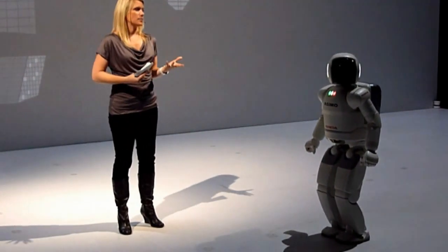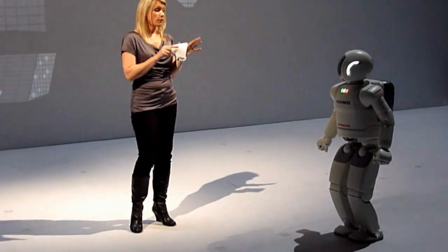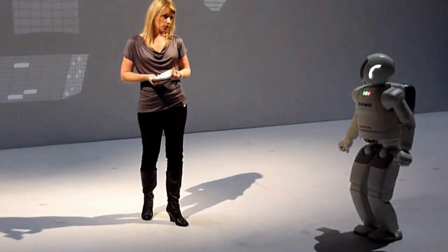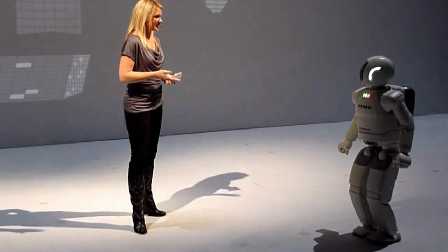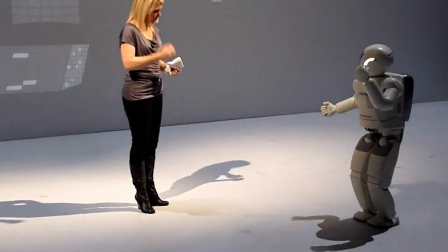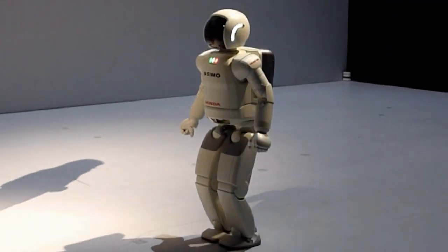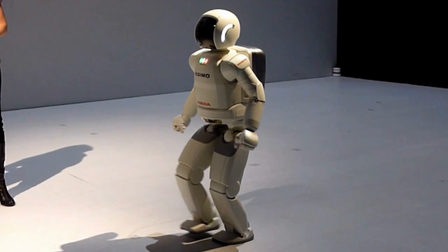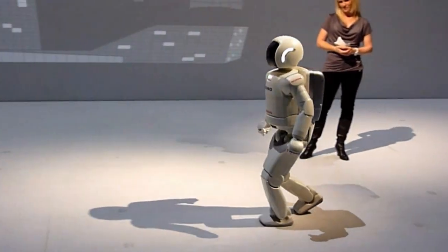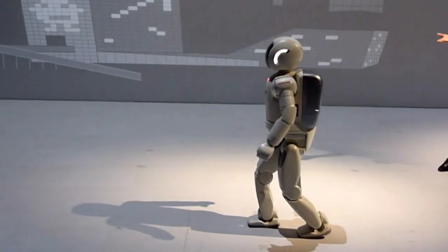So now, Asimo, I'd like you to remind us of your walking, because this is an essential feature of Honda robots. Bitte sehr, Asimo. Wieder geht's. Okay, Asimo. First, walking forward. Now he makes it look easy.